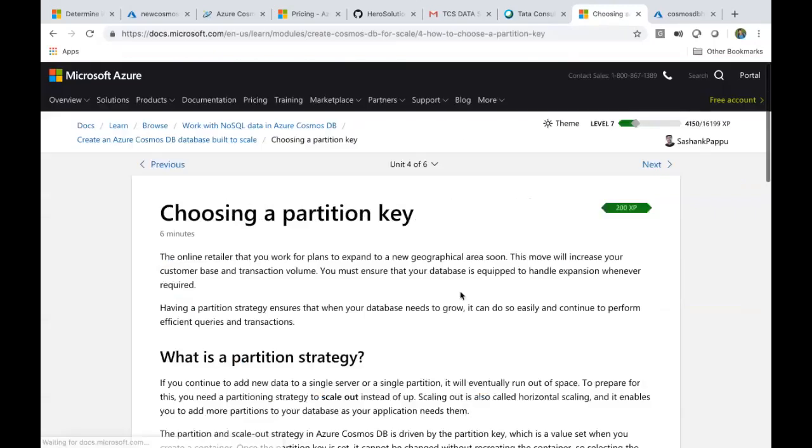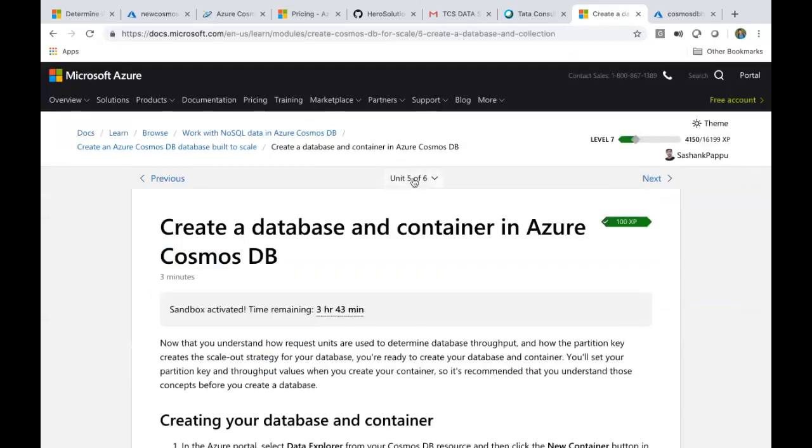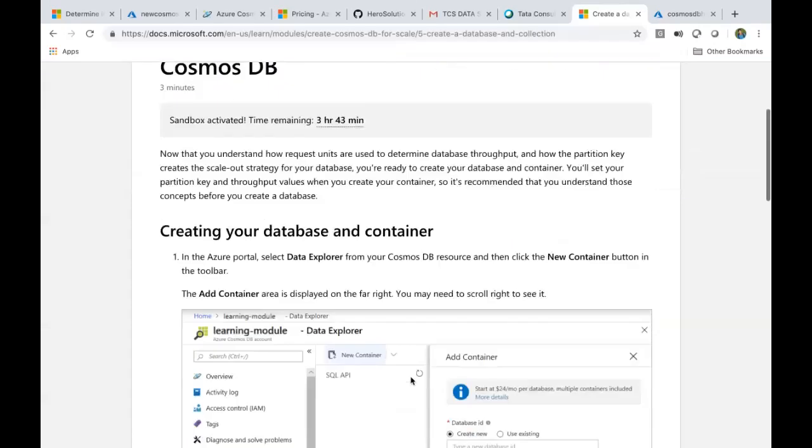Let's go with partitioning. This is also okay. We'll come to this point also. Go to the 5 of 6. See the drop down here. At the top, you'll find 5. That is creating a database, container, and Cosmos DB. So here we are going to work on the steps.